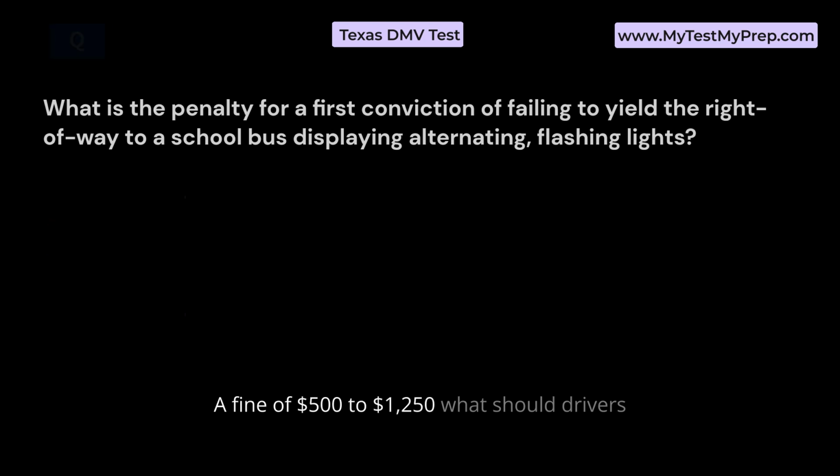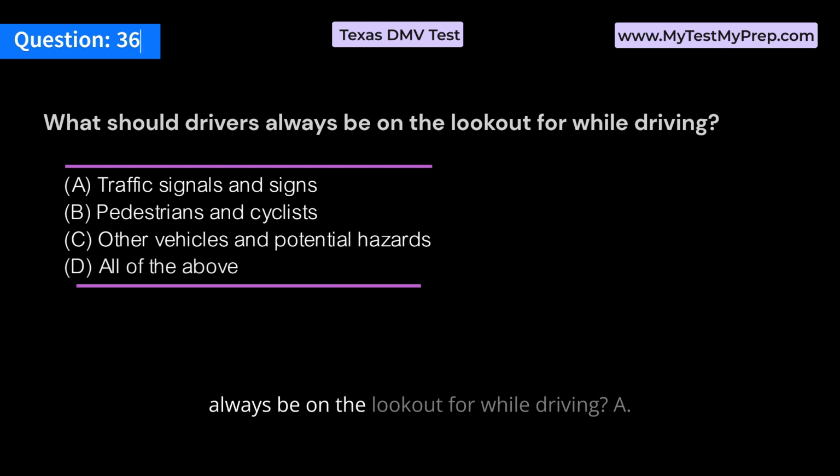What should drivers always be on the lookout for while driving? A. Traffic signals and signs. B. Pedestrians and cyclists. C. Other vehicles and potential hazards.